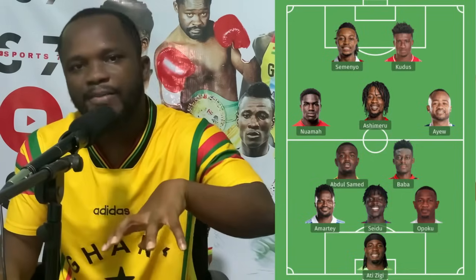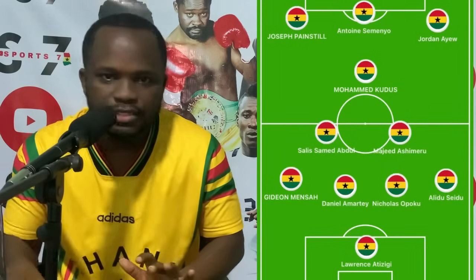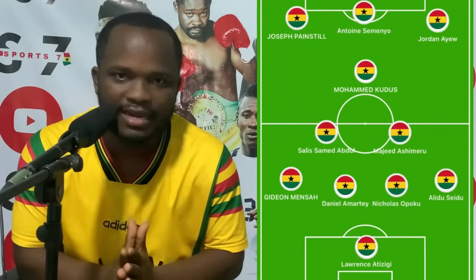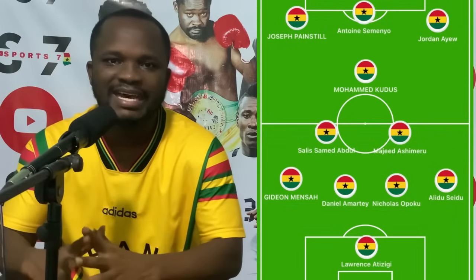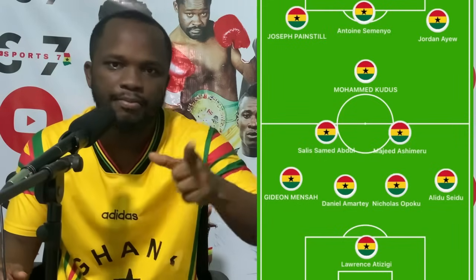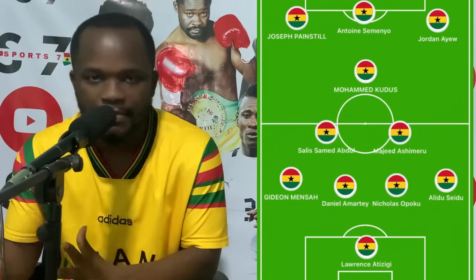When you go to the 4-back formation, easily we have Loris Atizigi in post, Ali Duseidu, and then Gideon Mensah as the left back, and then we have Daniel Amate and Nicolas Opoku. There is no Abdul Momen. Abdul Momen has left, he didn't come, he wasn't able to come. So obviously there should be Nicolas Opoku, and that's the reason why you didn't see Abdul Momen as part of the 3-back, because he wasn't able to come.